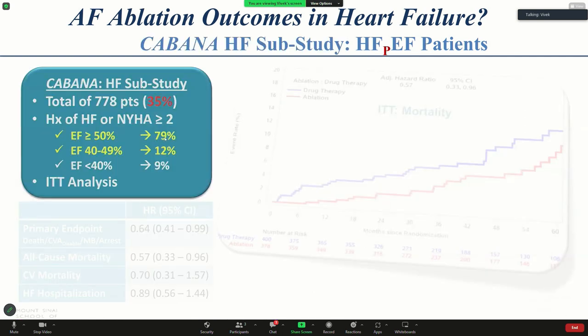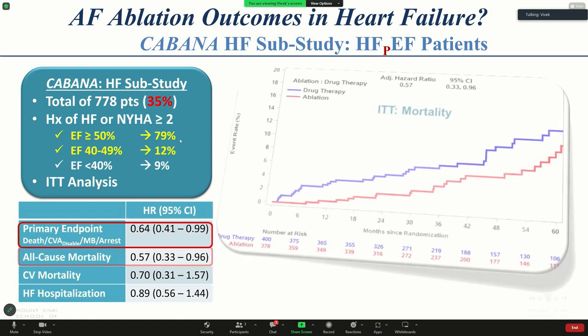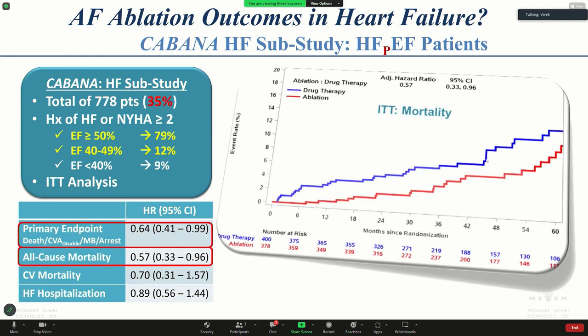In HFpEF patients, there's the CABANA sub-study. 35% of the patients in CABANA had heart failure, of which the majority, 90%, had preserved ejection fraction. Even on the ITT analysis, there was improvement in mortality with ablation, shown here in red, compared to drug therapy. Now, this is a secondary analysis of an ostensibly negative trial, so we need to see this prospectively. There are some trials that are ongoing or being planned. There's also the RAFT-AF trial, but I think that's just an underpowered trial, so I won't get into that.